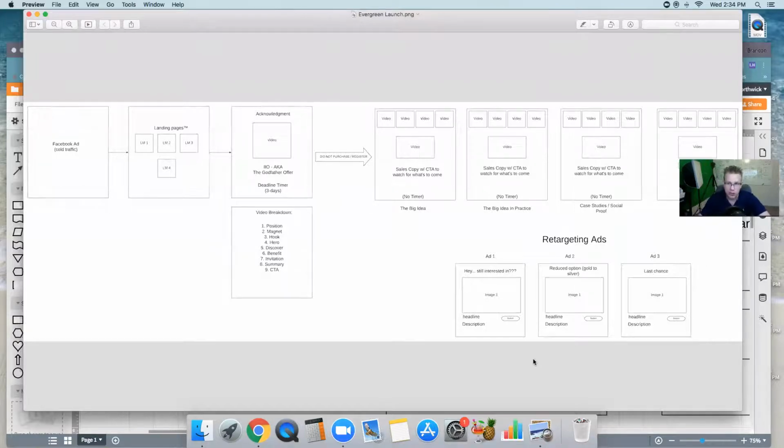So I have 2 "are you still interested", 2 reduced options, and 2 last chance ads. So you can do more than just what's here, but this is the structure that you want to follow. Remember, if you start from the end in mind, what is your core service or product that you're selling? What is it that you created? What is it that's yours, that you're offering to the market? Then you have to create the offer to sell that product or service.